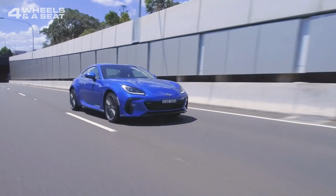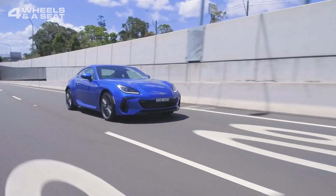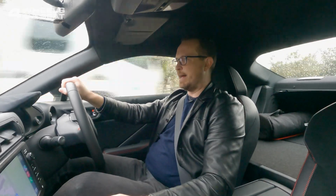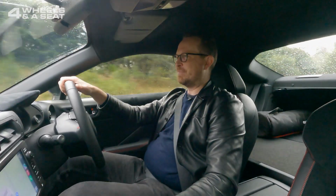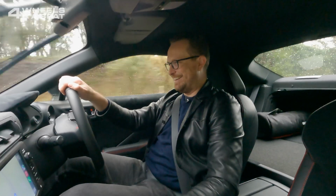But of course, all of this agility and fun does come at a bit of a cost, and I'm not talking about what you're paying the dealer, I'm talking about the noise in the cabin. It is really noisy in here.